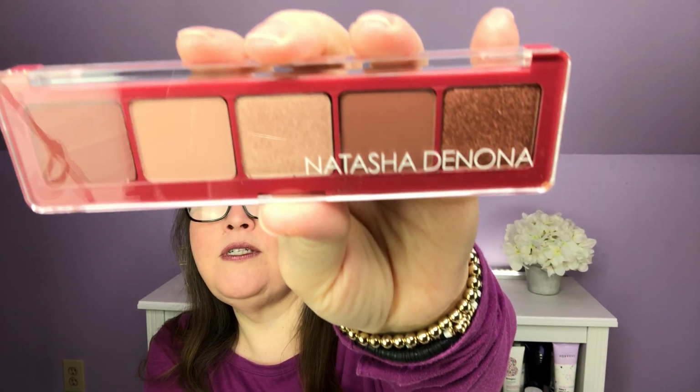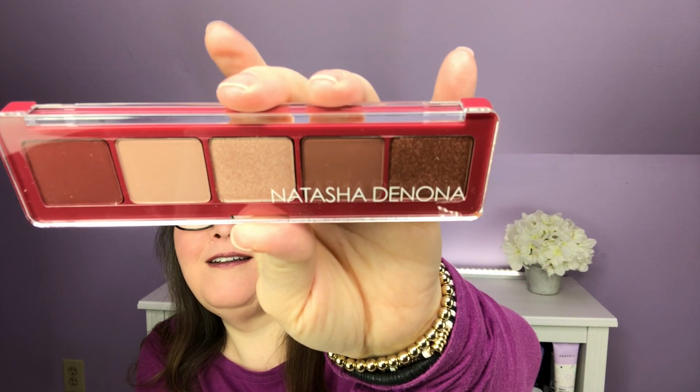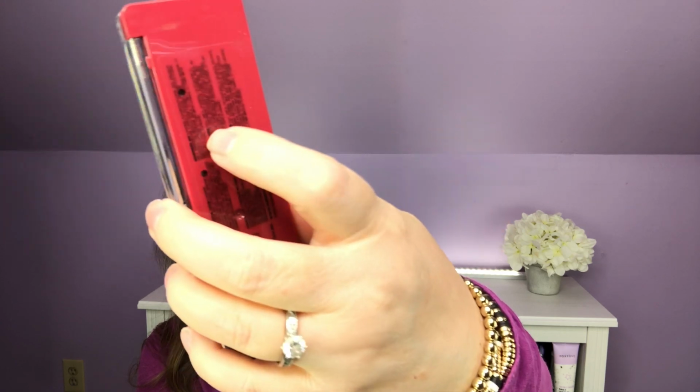I have the Love palette, so I wonder, and I won't know. I wish I could say that I pay enough attention that I would know, but I wonder if these are from that palette. It's a burgundy palette. That is neat. It will make it stand apart from all of the other little Natasha Denonas that I have that this part is white on. I don't think this is from the Cupid palette. Just looking at it, I don't.